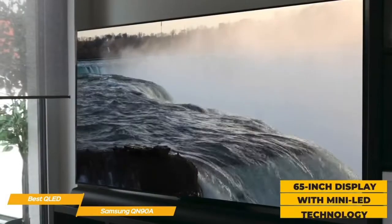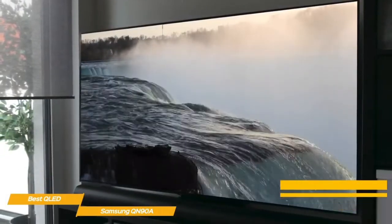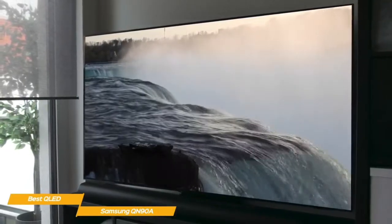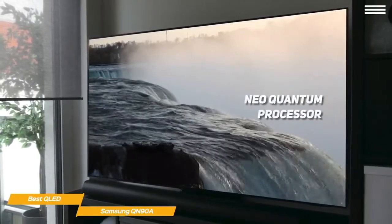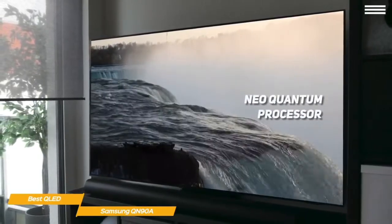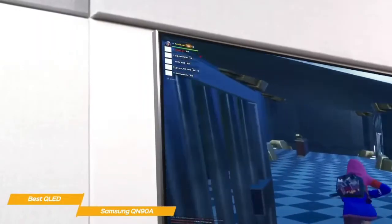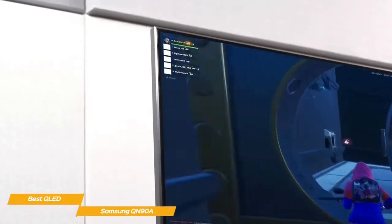This 65-inch QLED 4K TV uses mini LED technology that's focused to produce a picture with high brightness levels and deep, rich color, with dimming in all the right areas. At the core of the QN90A is Samsung's NeoQuantum processor that uses a neural network to analyze images for better upscaling. Motion Accelerator Turbo Plus delivers better motion handling up to 120Hz at 4K resolution, and Quantum HDR 24X is in place to produce vivid color that pops.